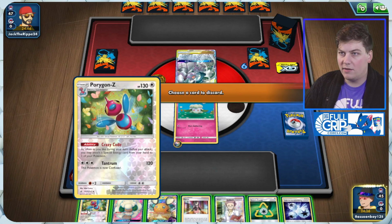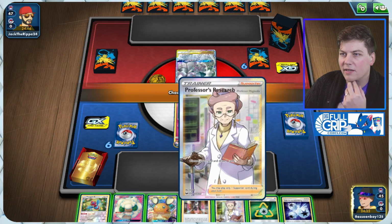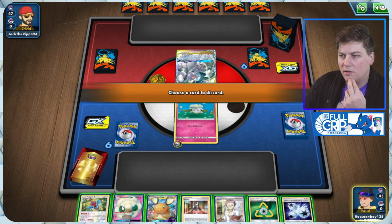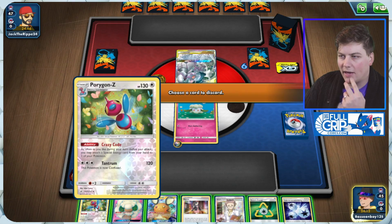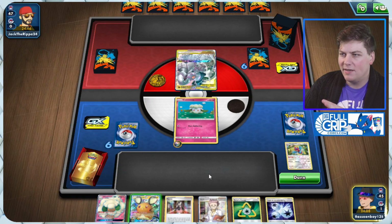So let's go here. Let's discard. I really don't want to discard a Porygon-Z, but I also feel like we would like to have the choice between Marnie and Research. But if by discarding Marnie, we let them know that we have something good in our hand, I don't want to do that either. So this is kind of a weird thing. We're going to discard the Porygon-Z just because we don't want them to know that we do have a supporter in hand, because I like this hand enough that I want to keep it, right?